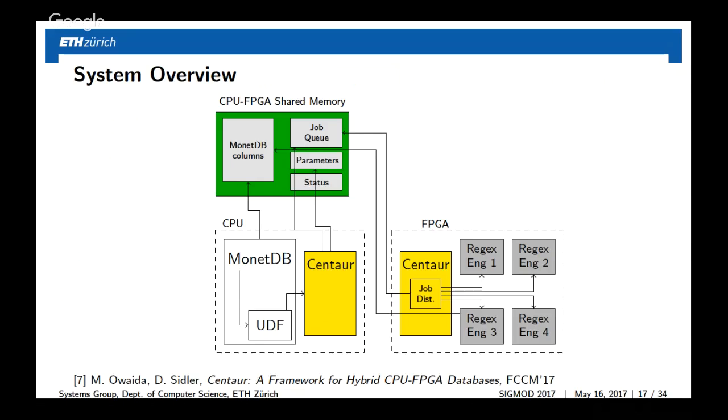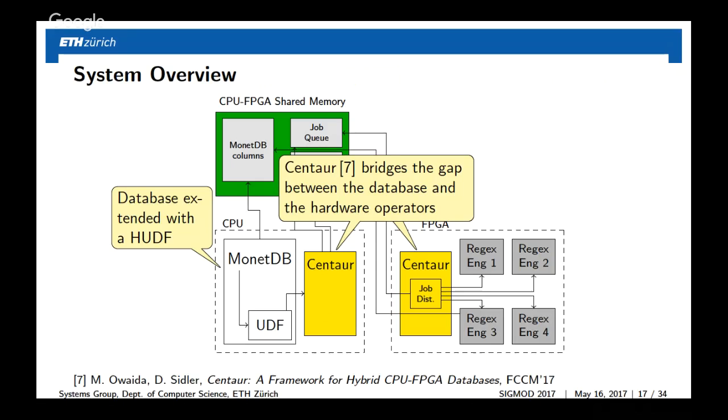So let's zoom a little bit out and go back to the whole system. Again, we have the CPU and the FPGA, and they can communicate with each other through shared memory, which is the green box on top. And we have 3 main components in our system. First, we have MongoDB, which we extended with this hardware user-defined function. Then we use Centaur, which is a framework that bridges the gap between software and hardware and essentially provides us a nice interface to create and monitor the jobs on the FPGA. And then on the FPGA, we are able to deploy up to 4 of these regular expression engines. Each of them can process data at 6.4 gigabytes per second, which will already be enough to saturate the QPI bandwidth.